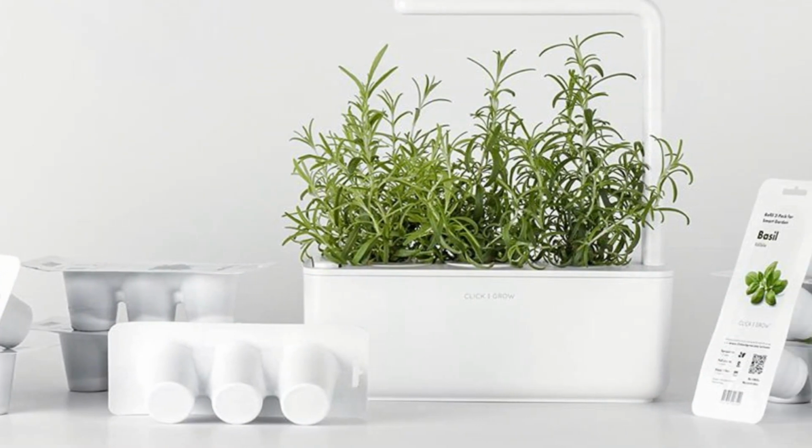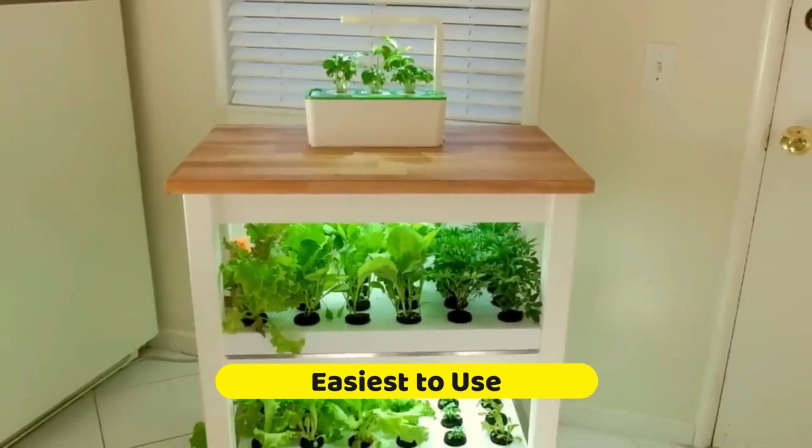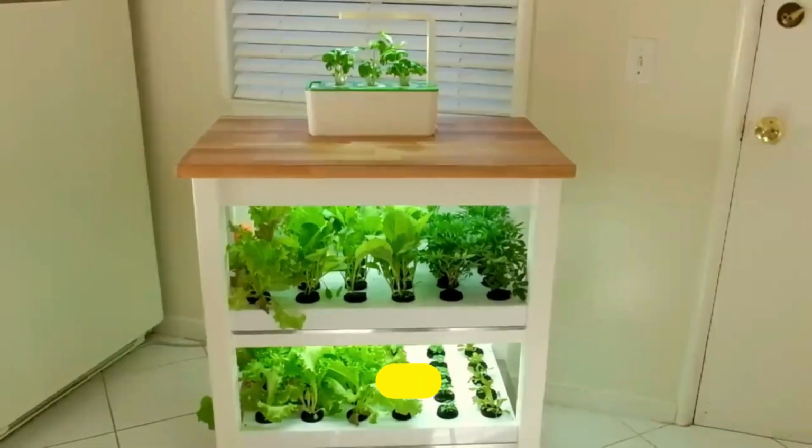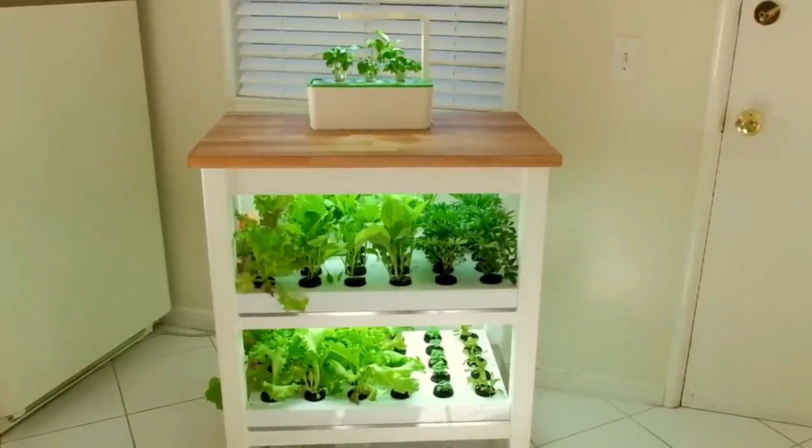Why does it stand out? Well, it's all about ease of use. This garden comes with pre-seeded pods. Yes, that means no messy soil. Just insert the pod, add water, and the garden takes care of the rest.